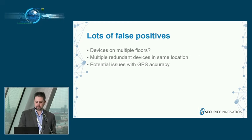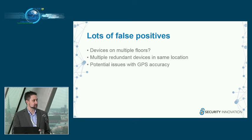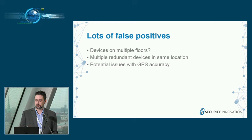All right, so let's do the next one. I acknowledge that there's probably lots of false positives in that data. There could have been multiple redundant devices, and there could have been some GPS issues as well. The GPS accuracy on mobile devices is something to be desired. If I had identified a rogue one, I probably could have gotten within 20 to 40 feet of it, but any closer I think would have been a challenge for sure. I would have been just relying on if I could see any suspicious characters, which at DEF CON is everyone.